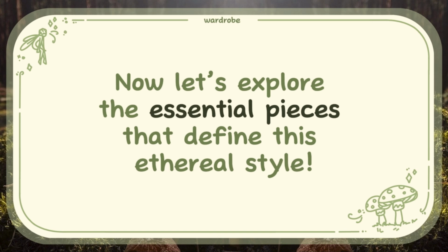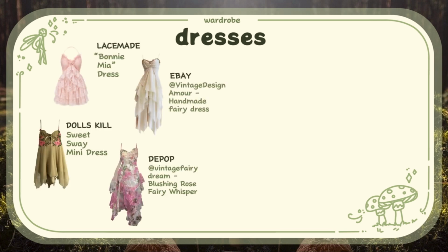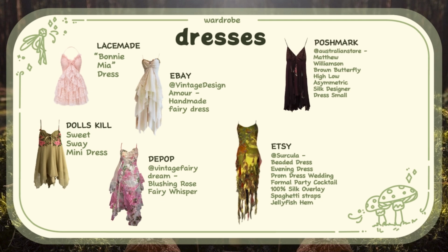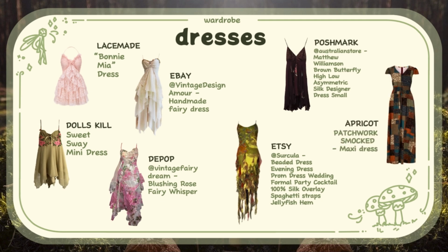Now let's explore the essential pieces that define this ethereal style. Dresses should feel dreamy and ethereal. Think pastels, soft ruffles, and floral prints. Earthy tones like browns and greens also work beautifully. A paisley dress is a great option too.